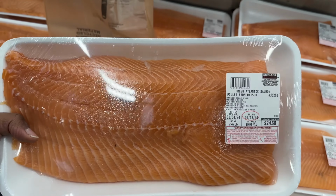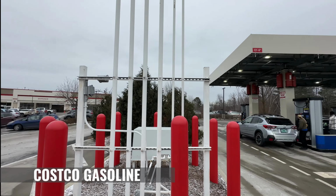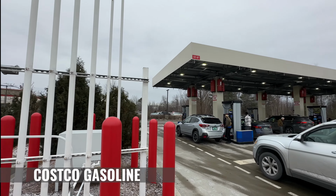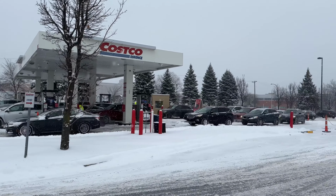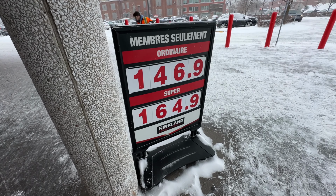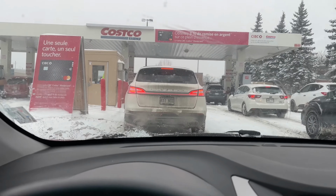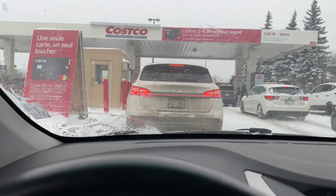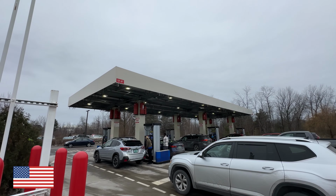Now, before we jump into the protein section, let's talk about the price of gasoline. It just so happens that both of the Costcos we visited also had a station for selling fuel, which is another one of the great perks to owning a Costco membership card. From what I have personally seen, in general, gasoline tends to be slightly cheaper at Costco compared to the traditional vendors. But how does it compare between Costco Canada and Costco USA?